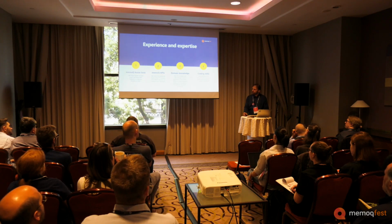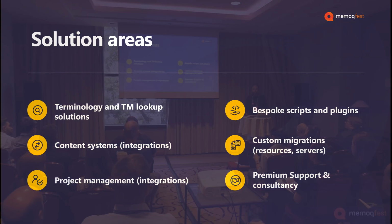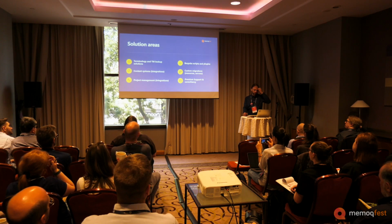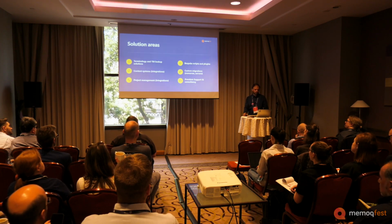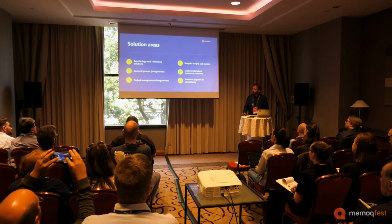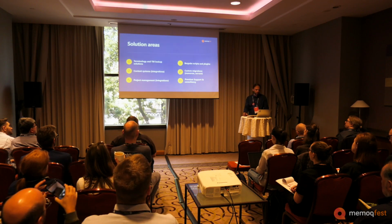So what kind of solution areas do we generally work in? You might have seen a presentation at our booth here, at the entry, almost across from the entrance, from the registration. We display in a loop a longer list of the different solutions and different areas that we work with. One of them is working with terminology tools. Here we have 2 main tools. I'm going to talk about them in a moment.